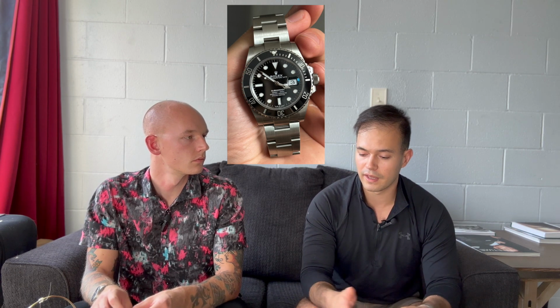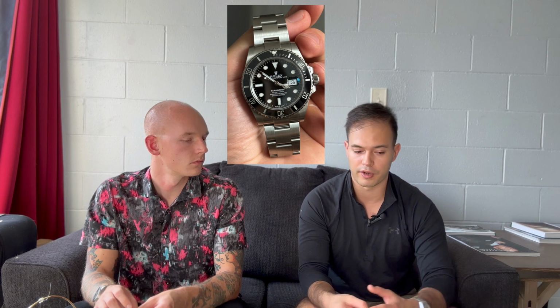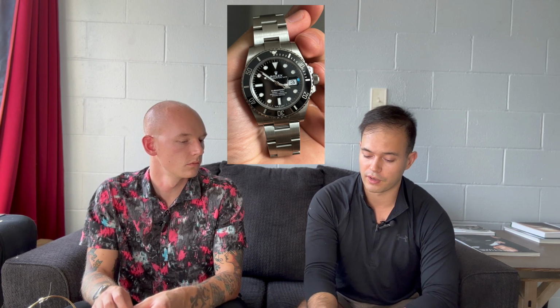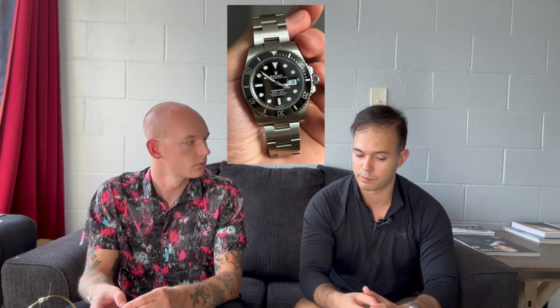The accuracy is outmatched by the Grand Seiko, as we pointed out, but plus or minus 2 seconds a day is very, very accurate for a mechanical watch, more so than almost any other watch on the market, again, aside from Grand Seiko. But my Submariner is pretty much dead on, like 0 seconds a day. It's calibrated perfectly. As an owner of one, I can fully endorse this watch.